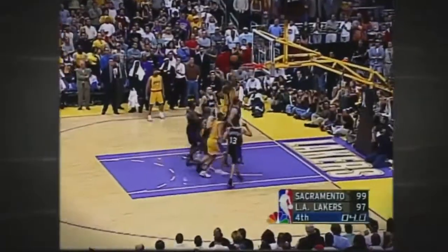Nowitzki. Rebound O'Neal. Coming up short. Ori for the win.